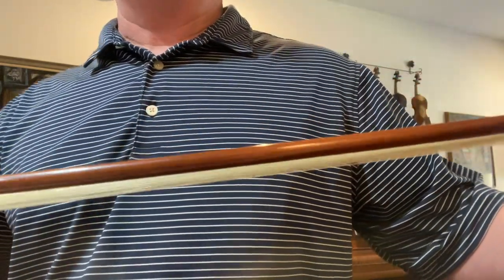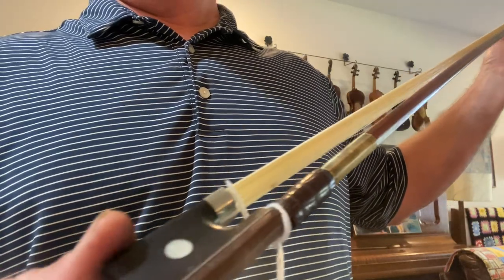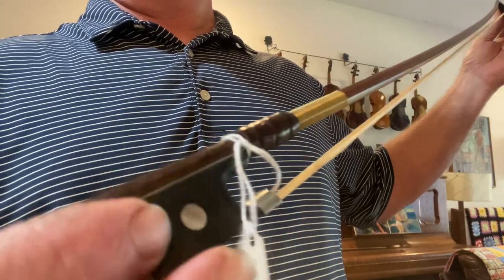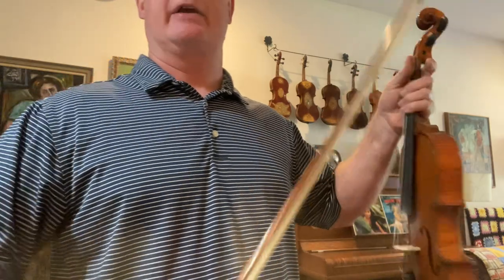It's a really, really nice playing bow. HR Pfretzchner. Very light but strong stick. It's got very good strength.